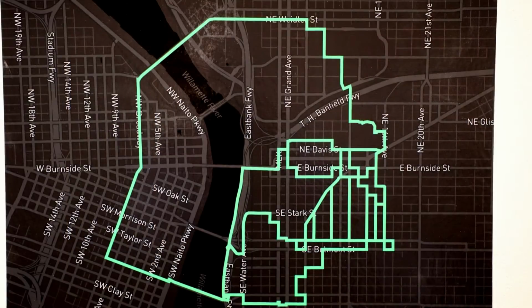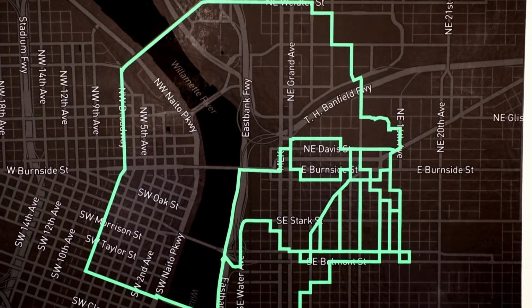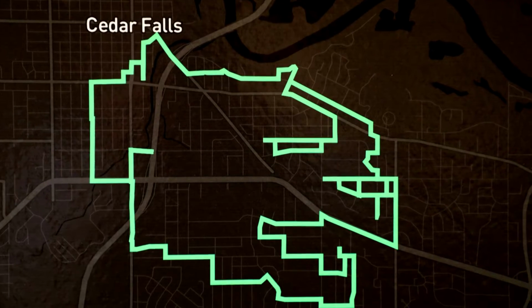But Jean-Lou does, and he actually pre-plans his routes and maps his routes out using an iPad and Google Earth, using different streets and trails to create pictograms. So he's done a series of those in different cities. Some of them are memorials, some of them are just for fun. But we reached out to Gene and asked him to design one for Cedar Falls, and he did. So we're really excited to have that as part of the show.